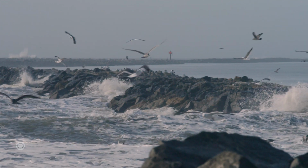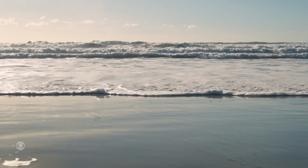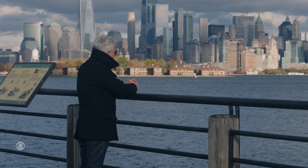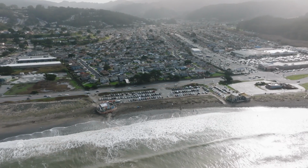Sea level rise driven by climate change is a slow motion problem that's easy to ignore. But pay attention, and it's clear. From coast to coast, we have got a lot of hard decisions to make about how we're going to adapt.